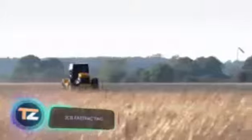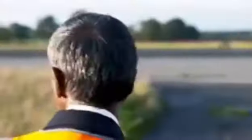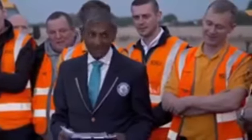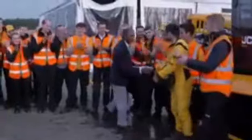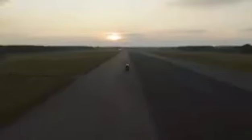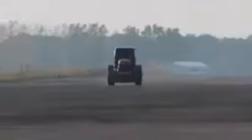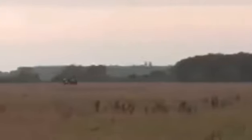JCB Fastrac 2. The world's fastest tractor is far from being a race car, of course, but its specs are still impressive. In 2019, the JCB Fastrac 2 tractor came close to making it into the Guinness Book of World Records, though in the end it hit a snag. After several failed attempts, the tractor accelerated to nearly 153.7 miles per hour. However, according to the rules of the Guinness World Records, it is not the top speed that counts, but the average speed of several attempts.